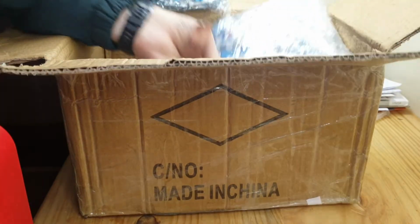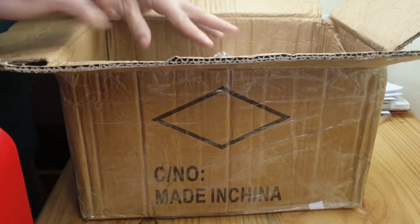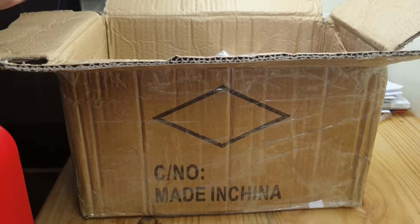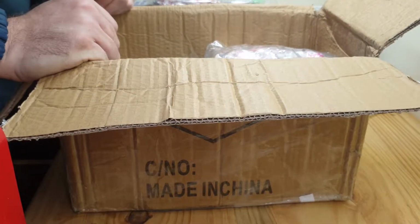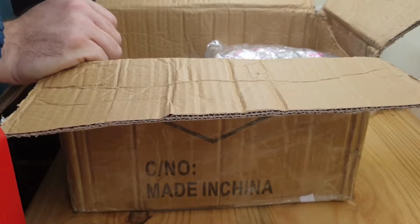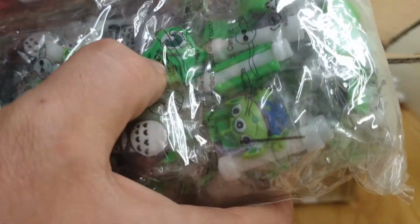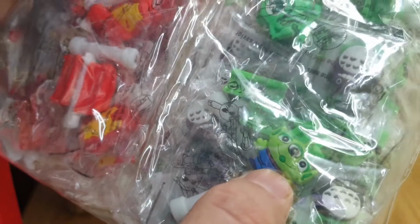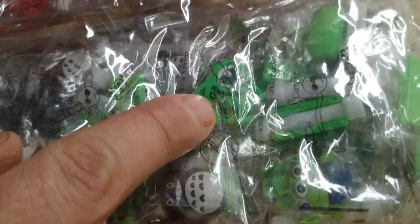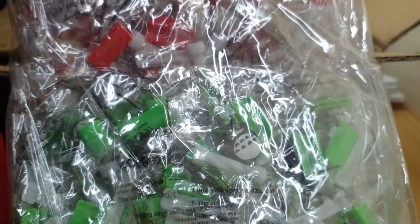So, I have to say, let me just get all of this back. For my first shipment from China, it looks real nice. Oh, did I even miss this? Oh, I see. Guys, I see this one is mixed with greens. Aliens from Toy Story. Another guy from Monsters Inc. Oh, nice. This is so awesome.